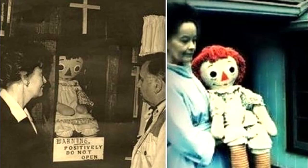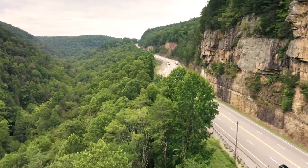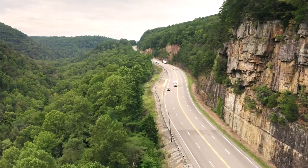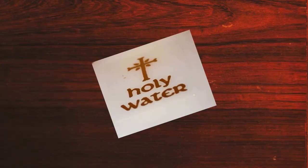The Warrens decided to drive on the back roads as they were positive they would run into some problems. You guessed it, problems, many. The power started failing, the brakes failed and the engine wouldn't start. Ed decided to spray the holy water on the doll and the activity decreased.